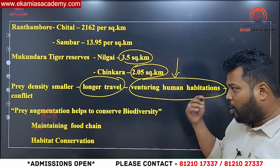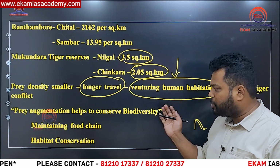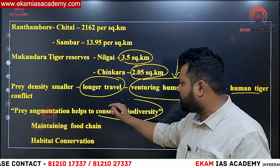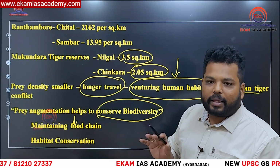Whereas if you see prey augmentation, the movement and development of prey in that particular region helps to conserve the biodiversity. But it will not only help to conserve the biodiversity or act as food for the tiger, it will also help in maintaining the food chain.